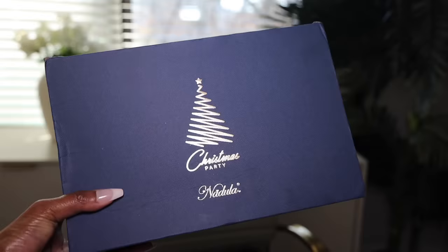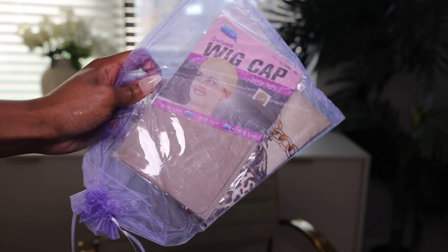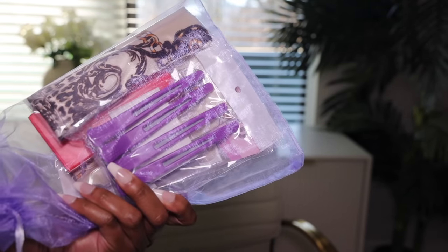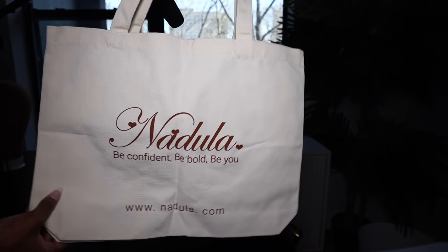Of course, when I received the wig, it came inside of the Nadula Hair box. And inside that box, they provide gifts. It comes along with a wig cap, lashes, a satin scarf, and some alligator clips. Of course, inside of that box, not only do you get the gifts, but you get the ultimate gift, which is not a gift, girl, you bought it. You also get your unit or your wig.